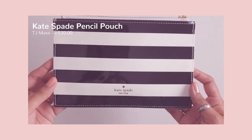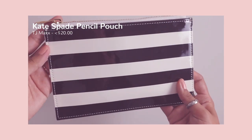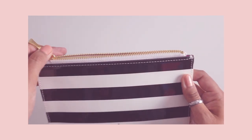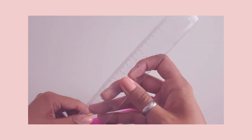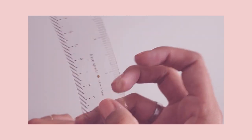I decided to buy a Kate Spade pencil pouch as well, and this one I got at TJ Maxx. I can't remember how much I paid for this one, but it was definitely less than $20. I think it might have been somewhere around $12, but I couldn't even find the price online. But the reason I also liked it was because it came with some accessories inside, like this ruler.